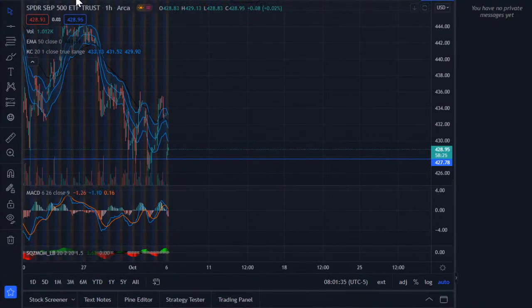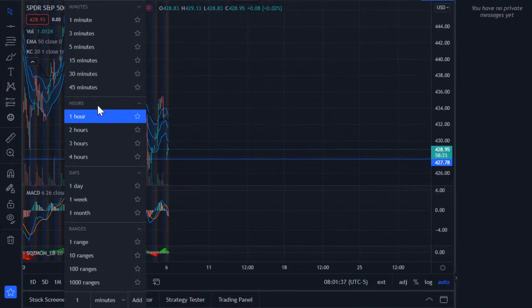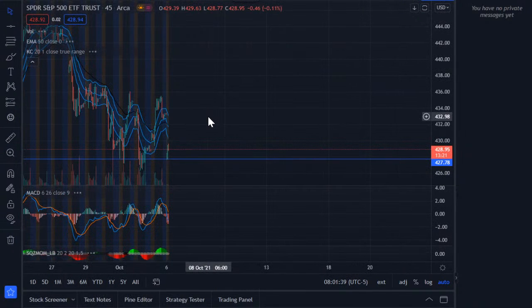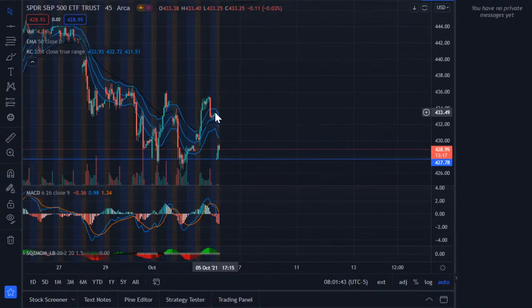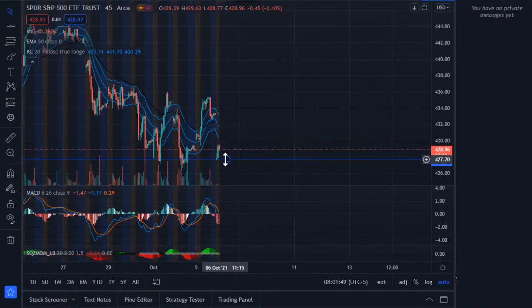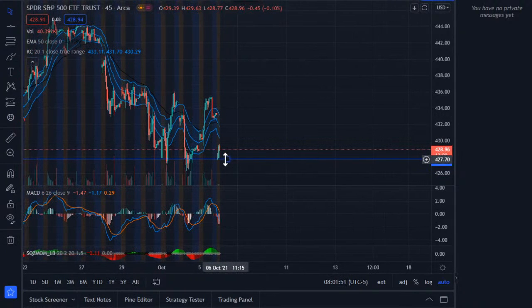let me get this on a little different chart here for visual needs. So that was an hour. This is a 45 minutes. I just like this one. So you see here triple bottom, 1, 2, 3, and then, what are we going to do here? Are we going to go down? I wrote down in my notes yesterday 426 and then 421 on the SPY were my targets for the downside if I was short this market, if it broke support.